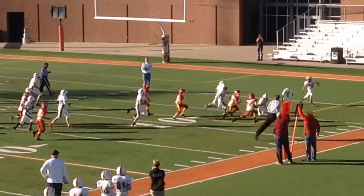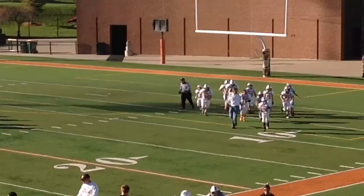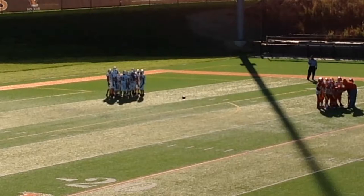Chiefs take the snap and hand off on the right side. That's number 32, made it. 4 yard line for the Chiefs. Come on, Dolphins.